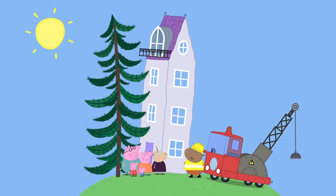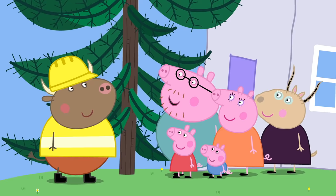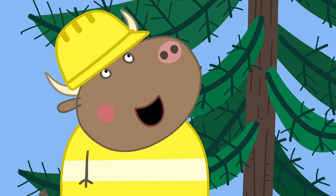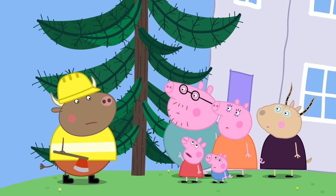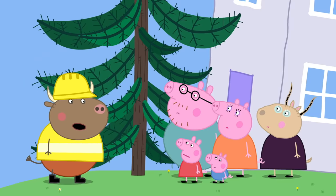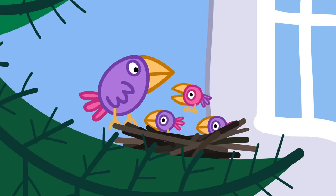So, where's this tree, then? Here it is. That's a mighty fine tree you have there, Madam Gazelle. Strong roots. Yes, but it's pushing the house over. Oh, yes. Let's chop it down. Oh, dear, my poor tree. Stop! I saw something move in the tree. It was a little animal. In that case, I must take a look.